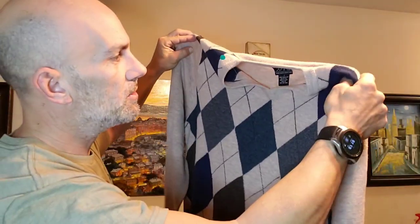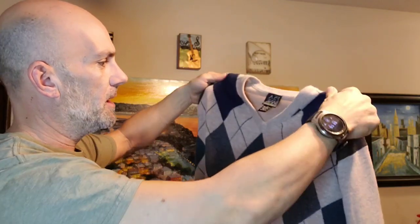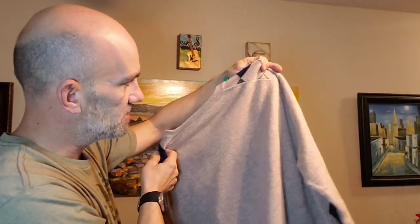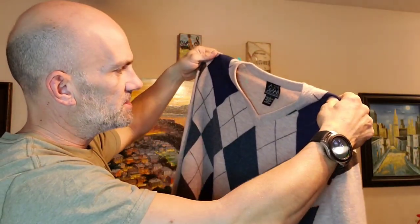And it's another Joseph A. Bank, and this was lamb's wool, 80% wool, 20% nylon, and this was $2 too, so I couldn't help but buy that. I mean, it's not the best print in the world, but it's lamb's wool, you know, I figured at least $10. I just want to have some things on Poshmark.